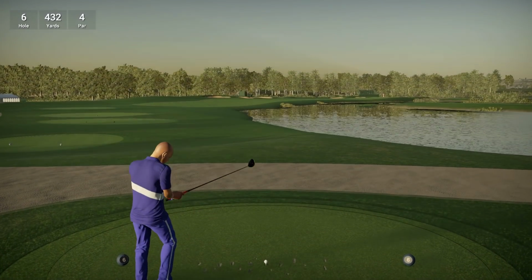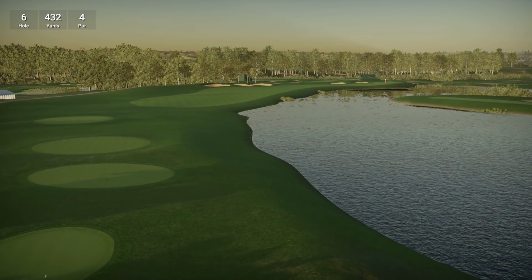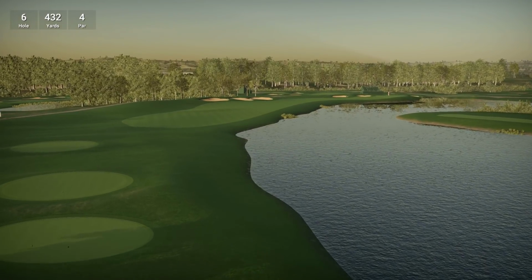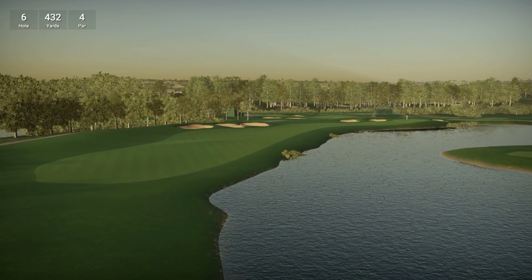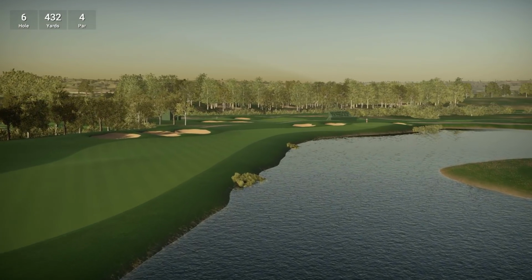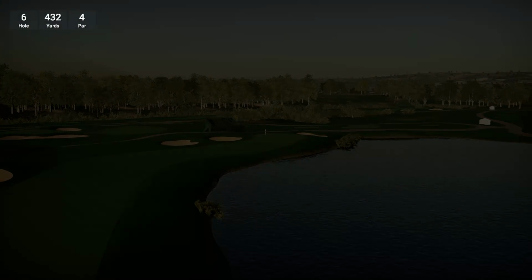Okay, we've gone along pretty well here. Oh, that looks nice, doesn't it? Hole 6, 432 yards, par 4. The fairway just comes all the way down to the water here. Nice big lake.